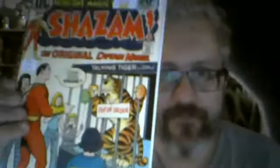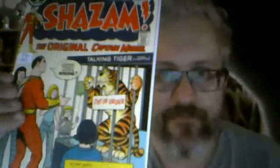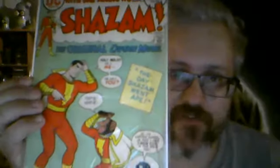Number 6, number 4, they are out of order, I apologize, number 4, number 7, number 8, which is a 100 page spectacular, square bound book. Number 9, now this one's not in such great shape, not great shape at all, but it's a cool cover, and at least I got one.